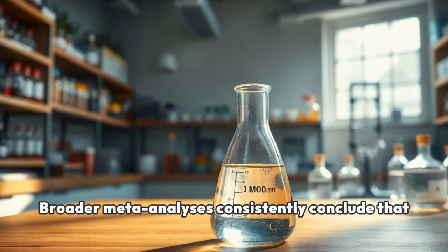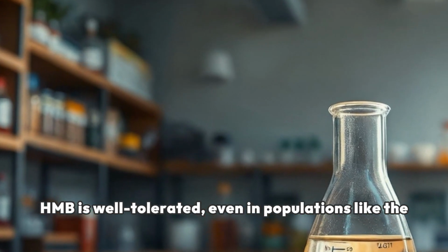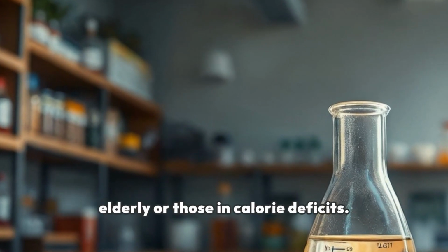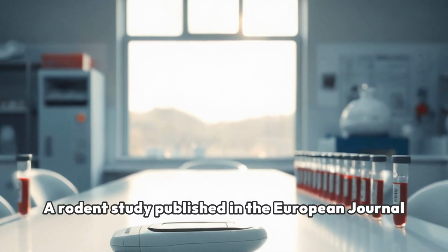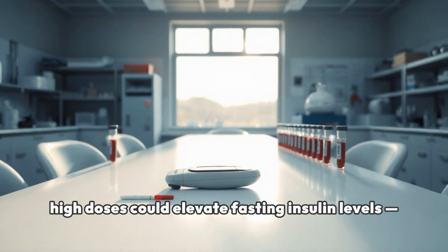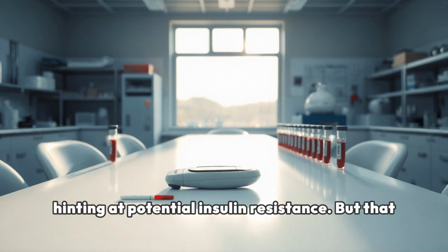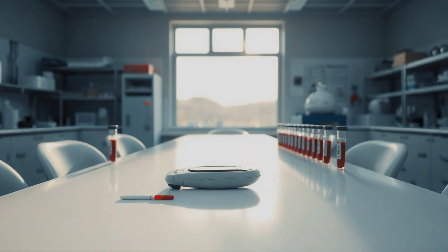Broader meta-analyses consistently conclude that HMB is well tolerated, even in populations like the elderly or those in calorie deficits. A rodent study published in the European Journal of Applied Physiology suggested that extremely high doses could elevate fasting insulin levels, hinting at potential insulin resistance. But that dose is far beyond what any human would consume.